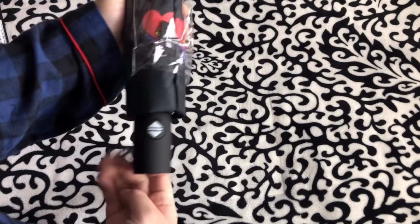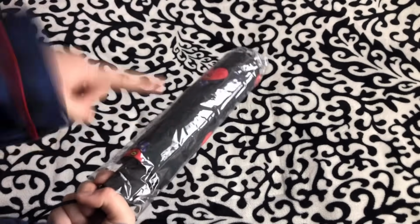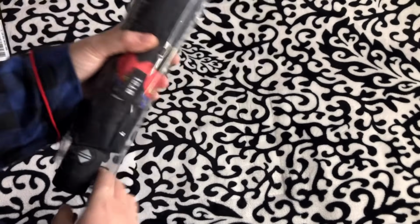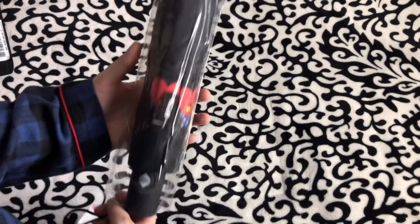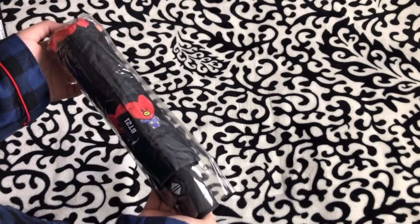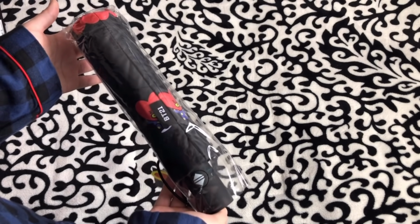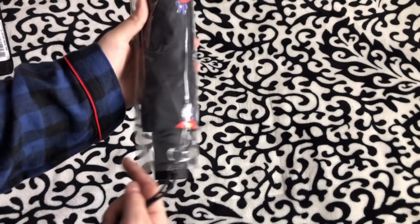We just press here and then it will just open up. And I'm actually really surprised how big these umbrellas are. They're just bigger than I expected for some reason. I thought they were going to be small, but it's pretty handy. I really like it, and I think it's really well made. For the price that I had to pay, I don't think it's that bad. I think they're around 20 or even less. I can't remember. But I think it's really pretty.